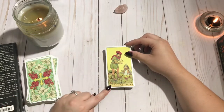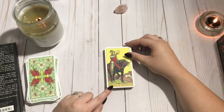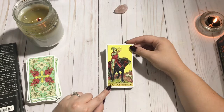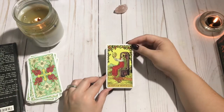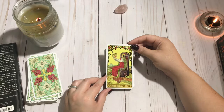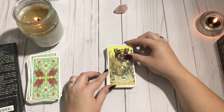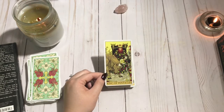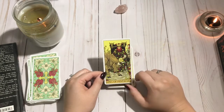Page. Knight. Look at him on his big black steed. Queen. And our king. Look at that king, right? Look at that. He's holding the pentacle on top of this bull's head.